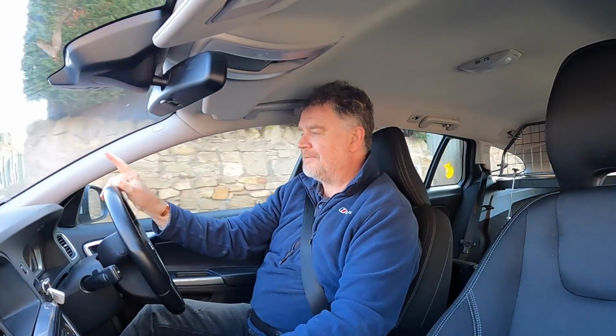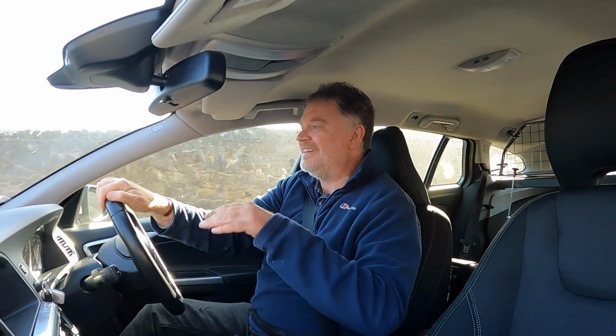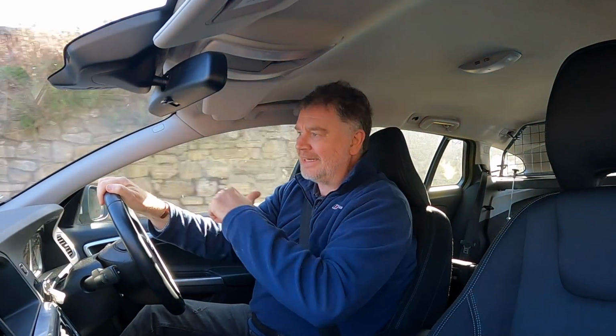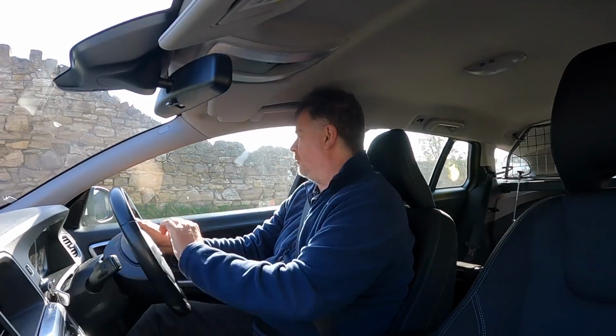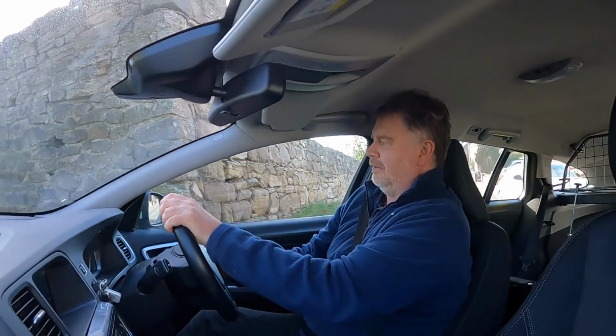I'm taking it up for two reasons. I've got a lot of stuff to bring up, a lot of little itty bitty stuff. But I want to see, because this is pretty low down, and there's a little hill here to get into the allotments, I wonder if there's any scraping along the bottom. We're just about to go into it. Come on, I don't want any scraping. Oh, see, Volvo, go anywhere.